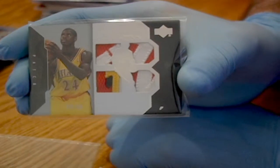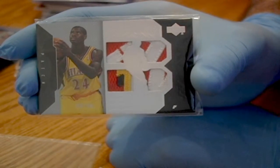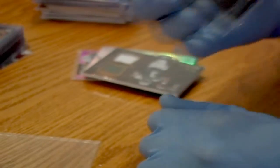Got two color. I guess more like one color if you don't count the jersey as patch, but numbered out of, I believe, 50, right? 3 out of 50, Marvin Williams. This guy has sent me Marvin Williams stuff before, but this is a nice card. Could be a bench warmer. Still a nice card with all those colors.